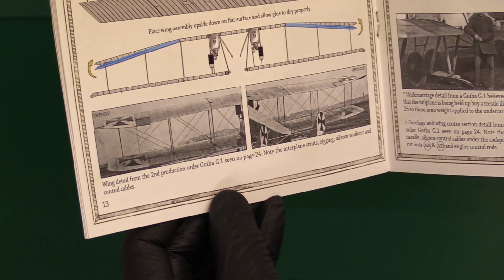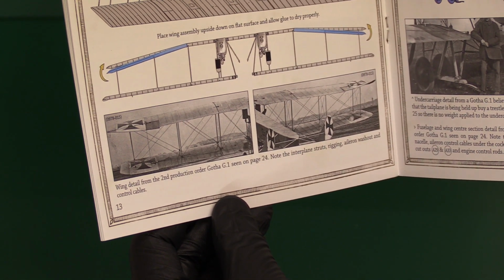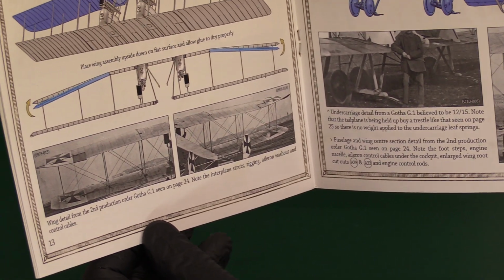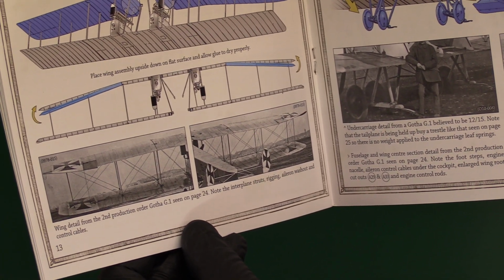Wow, don't forget. Wing detail from the second production order Gotha G1 can be seen on page 24. Note the interplane struts, the rigging and the aileron washout. That the tips come up. Very good.